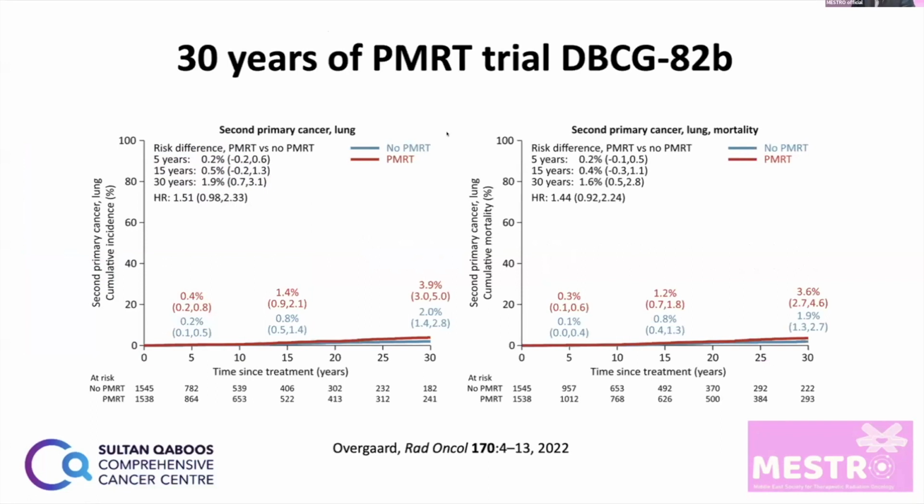So in 2022, Overgaard published the 30 years of the post-mastectomy trial. And what she showed is that there's an absolute difference. You see in red, the post-mastectomy radiotherapy and no PMRT, the risk of secondary primary lung cancer was double. You double the risk of secondary lung cancer when you have PMRT.